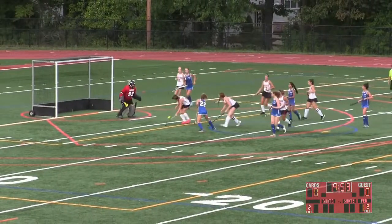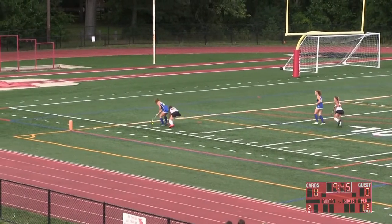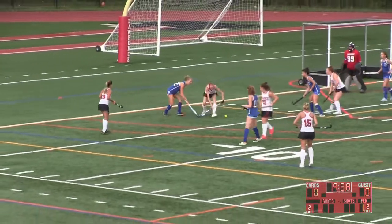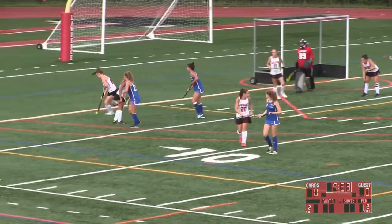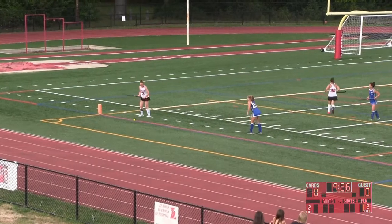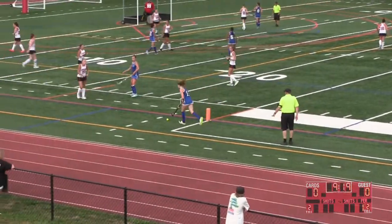Princeton working in towards the middle of the field. Can't get the shot off. And Lawrence working it back towards the sideline. Princeton takes it away. Now Princeton advancing towards the goal. Stopped by Lawrence. Lawrence in the corner with it. And it's going to be tipped out of bounds by Princeton. Lawrence ball. The hit by Lawrence does not go inbounds, so that's going to turn it back over to Princeton.